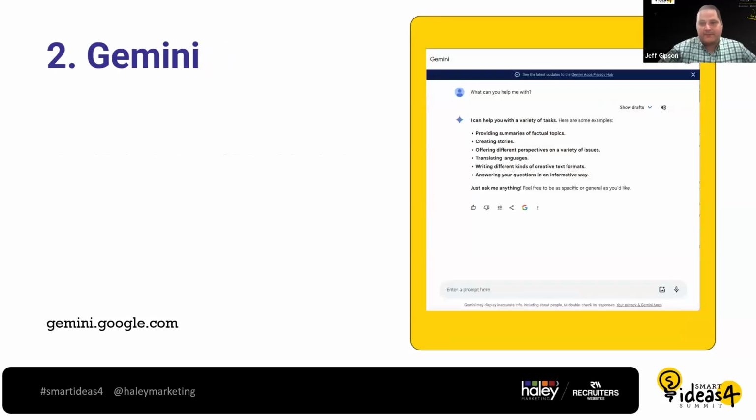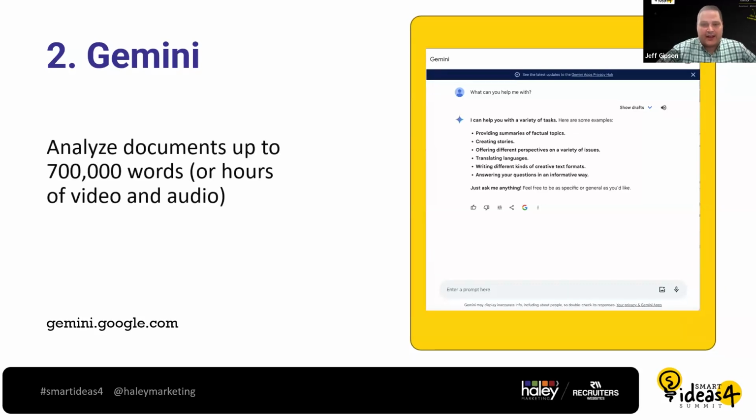Google Gemini. The Google Gemini family of models can analyze large documents, offering valuable insights for business applications. They can analyze documents up to 700,000 words, hours of video or audio. Might be good for analyzing a legal document, maybe a fee agreement. With GEMS, you can create custom versions of Gemini models tailored to specific tasks. Again, no coding required.